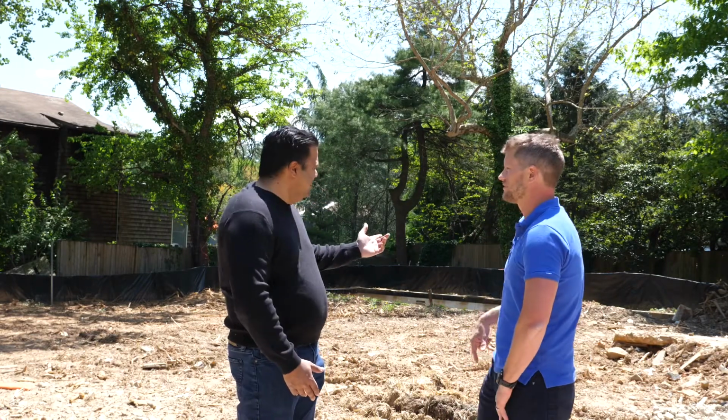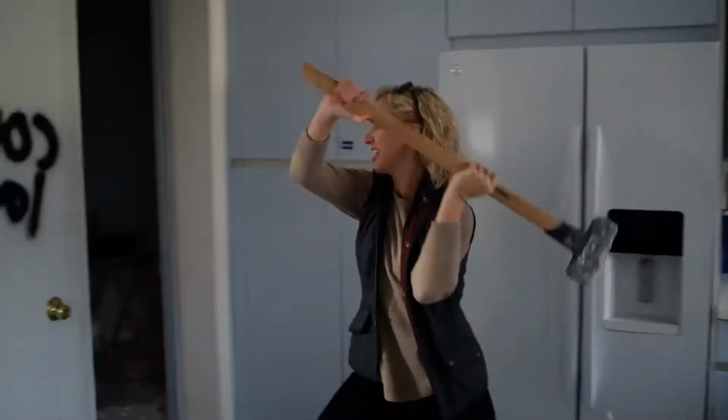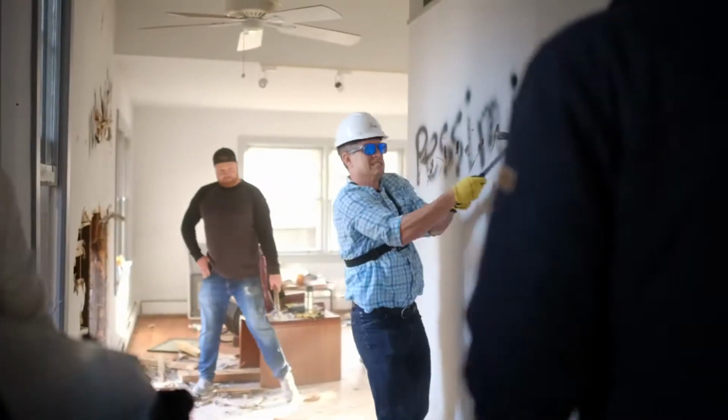Right, here we are. I think last time we were here, Dan, there was a house standing behind us, wasn't there? There was a house. I remember a house being here. Some of our team members helped swing a couple sledgehammers. Exactly. I held a sledgehammer for, I don't know, probably less than 10 times in my life. Right, exactly. I think I held one. I didn't actually swing it, but I held one.